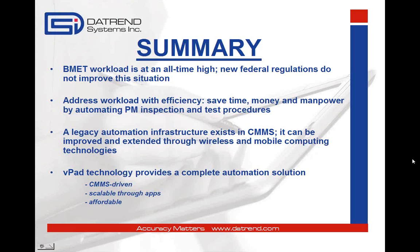A system for task automation was developed a quarter of a century ago, and it's still supported today by many CMMS. As we've seen, the MedTester's legacy can be improved and extended through the use of mobile computing devices and wireless connectivity.